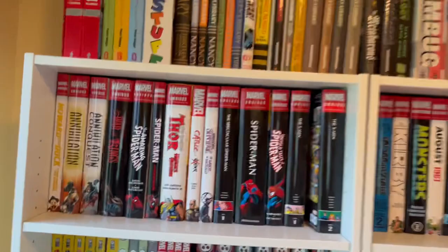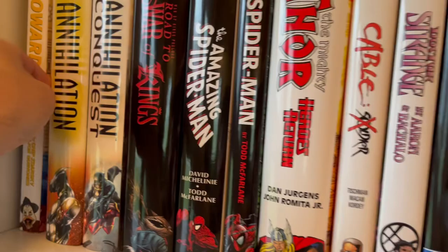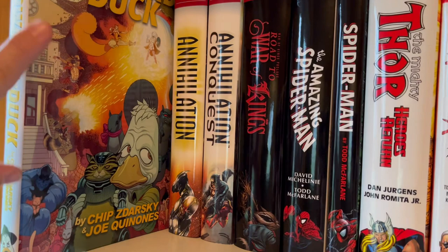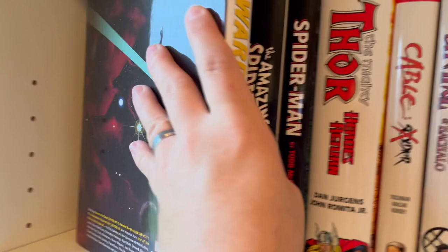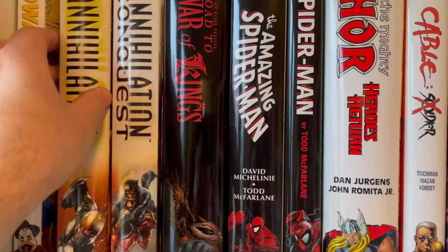Let's go to this first shelf. We have some Marvel omnibuses thrown here. Up first, we have Howard the Duck. This is the more modern run by Chip Zdarsky and Joe Quiñones. Steve Gerber is one of my all-time favorite comic book writers. He co-created the Howard the Duck character. And Chip Zdarsky, so far, has been one of the few people that I've seen take on Howard the Duck after Gerber and do it in a way that was honorable to the original intentions of the character, if you will.